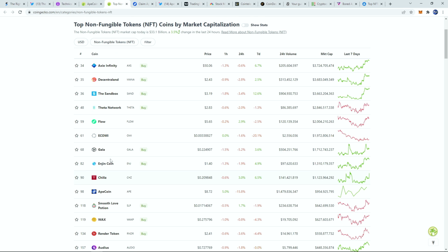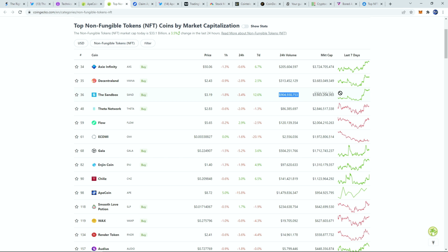Now, if we go up to some of the bigger ones, Sandbox, which is already integrated in one of their games, the ApeCoin, we can see that they're at around 3.6 billion. Keep in mind, this is not the peak of the gaming coin hype like we saw a few months back. Sandbox used to be above a $5 billion market cap. I personally can easily see in the next year ApeCoin going to a $5 billion market cap. That would bring the price to basically around $50 per coin. So an easy 5x here on ApeCoin is what I see happening.